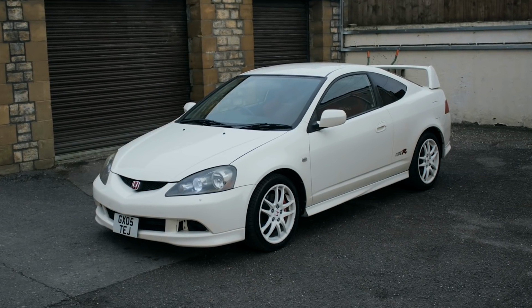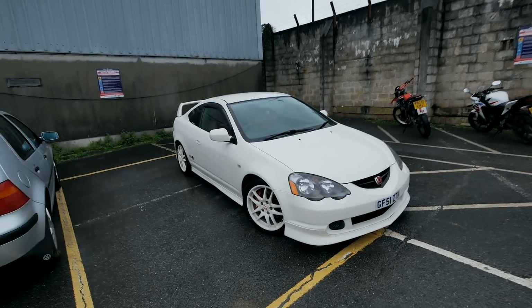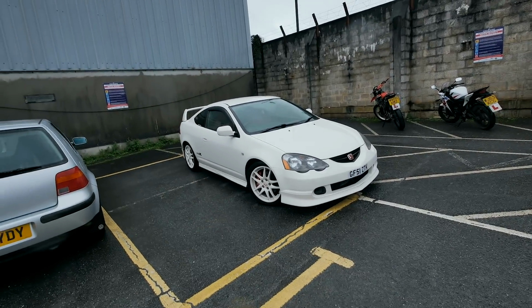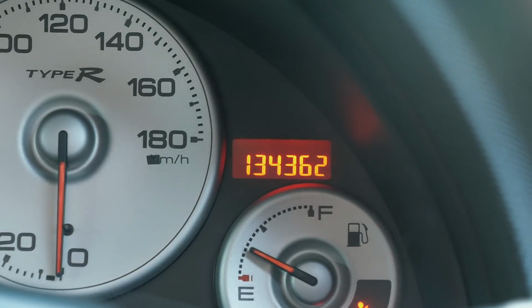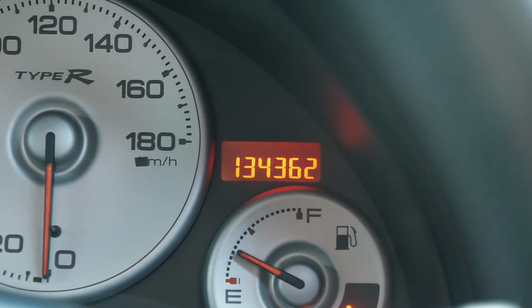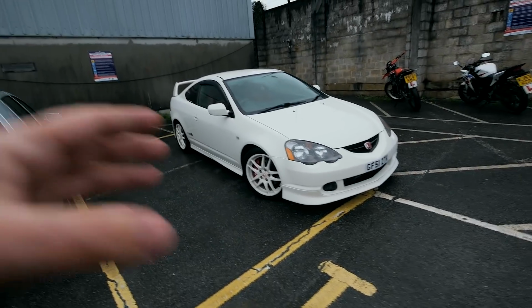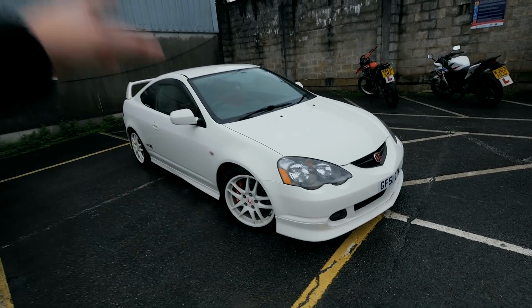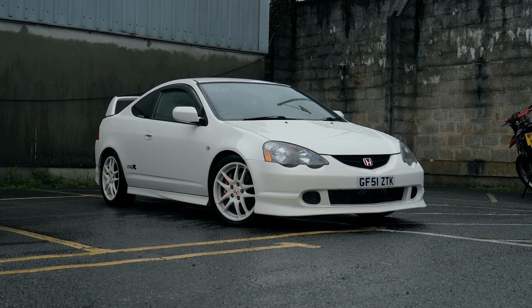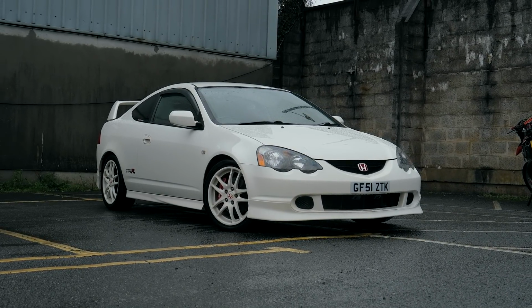These cars never came to the UK. They only came to the UK if people imported them into the UK. This car came to England in 2009. The odometer reads 134,000, which is a mixture of miles and kilometres. It's in championship white, which I personally wouldn't have in any other colour. I've got to have it in white if I'm buying one, and I've got to have them wheels on it, alright?